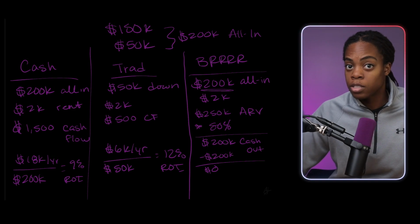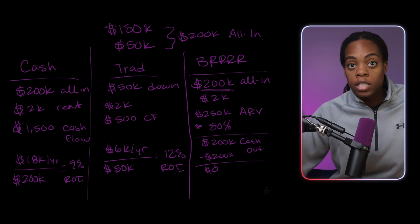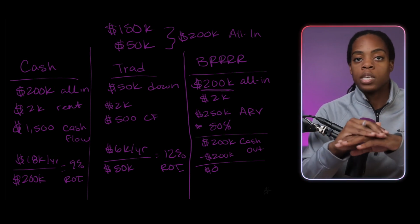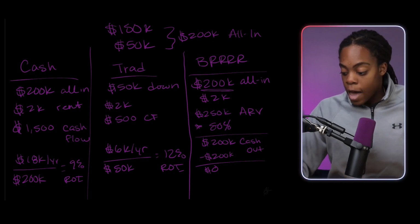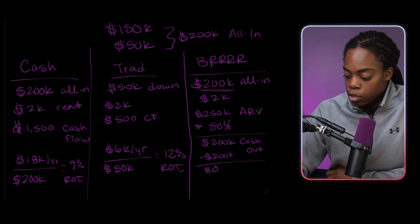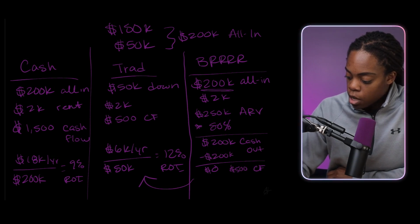If that was your $200,000, you can then go repeat and buy another property with that. Or if that was a hard money lender's $200,000, you can pay them back and say, all right, let's do this again. Of course, there's going to be interest and things of that nature in there, but I'm just doing this as the bare bones numbers so that you can see how it all works out. Now, from here, that $200,000 cash out becomes your new mortgage. And let's say that mortgage cash flows you the same $500 as in our previous example. So we have $500 of cash flow, which is $6K per year.